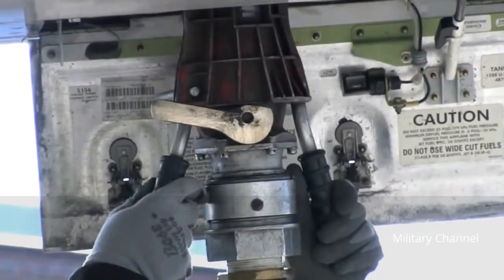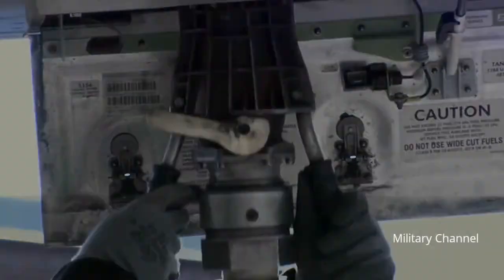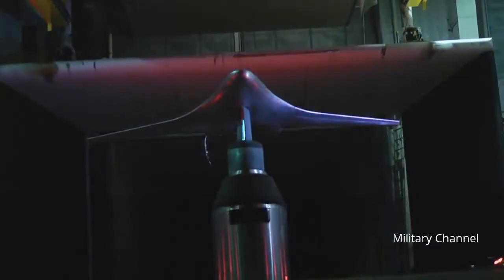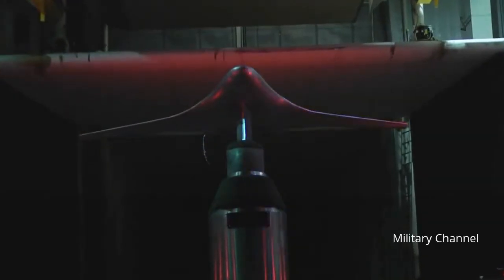The Environmentally Responsible Aviation project is making a significant and important contribution to aviation because it primarily is working on reducing fuel consumption and also reducing the negative environmental impact of aviation on the world, namely emissions and noise. So ERA is the centerpiece of our portfolio.